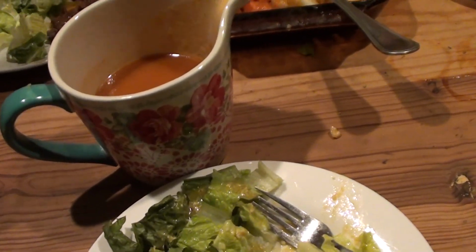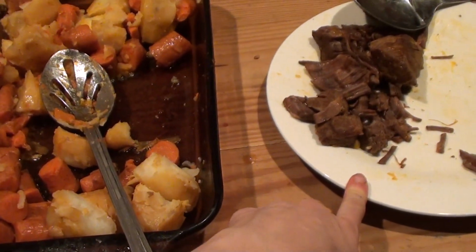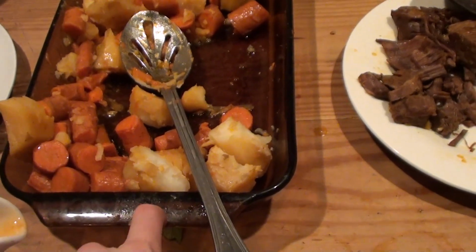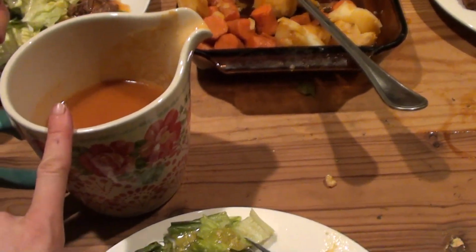I almost forgot to record our dinner tonight, and we are halfway through it. I made a roast in the Instant Pot. It turned out really good. And then at the very end, I added potatoes and carrots. I can link the recipe below that I used. I just made a gravy from the leftovers, and then we have salad.